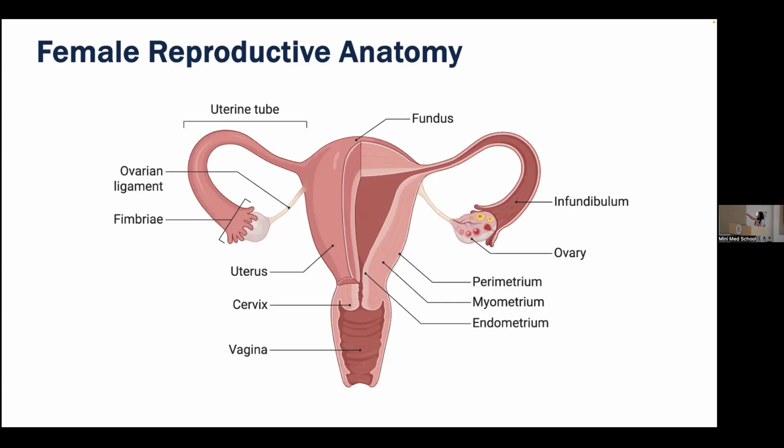From our ovaries, we produce our eggs and our hormones, which I'm going to talk about a little bit later. A fun fact that I like about the ovaries is that they're actually kind of floating in space almost. And these little fimbriae at the end of the fallopian tubes are what connect them and grab onto the egg as it releases from the ovary.